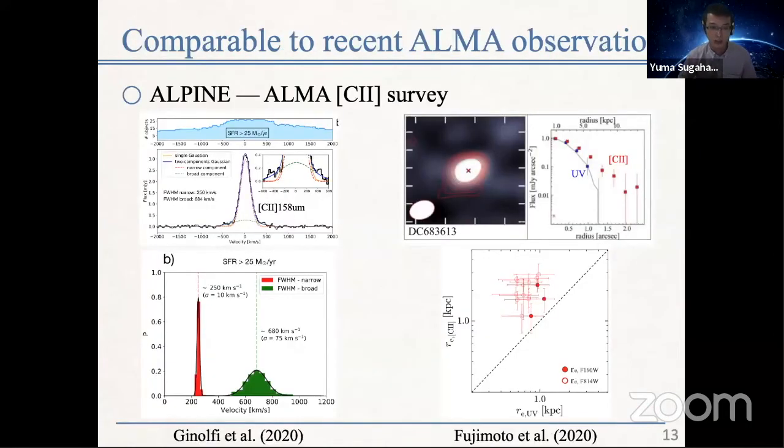Okay, finally, I'd like to compare our result to the recent observations. For example, in the ALPINE survey, Ginolfi et al. show that the [CII] emission line has a broad component in highly star-forming galaxies. This broad component would be created by the galactic outflows, and its FWHM is very consistent with our maximum outflow velocity.